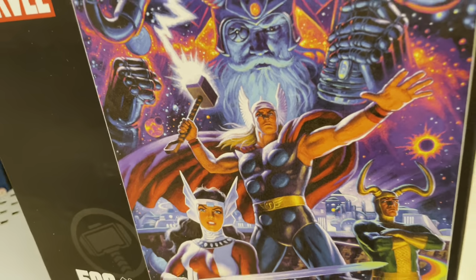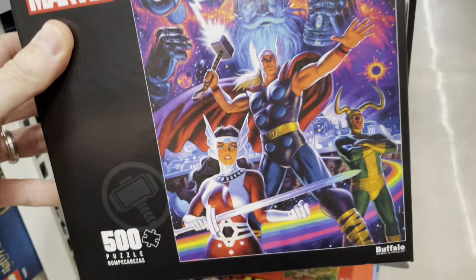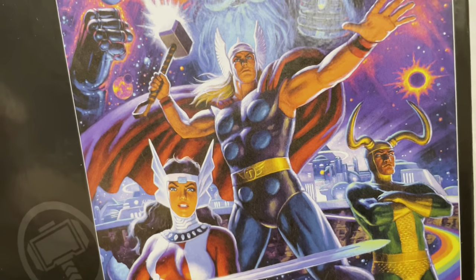Speaking of Thor, Walmart's got some pretty cool Marvel puzzles. I don't know if this image would look better on a puzzle or the side of a van. Whatever it is, it's rad. That is great.